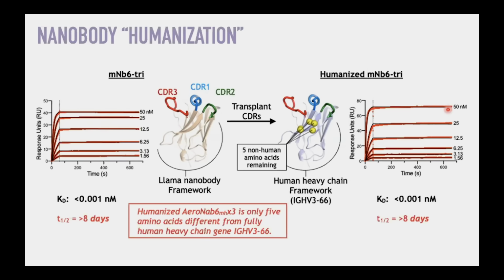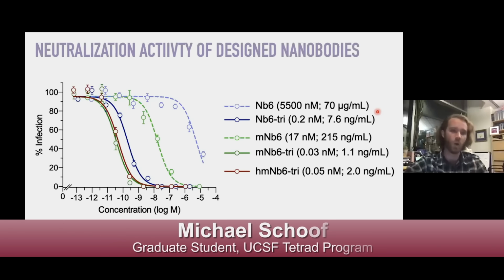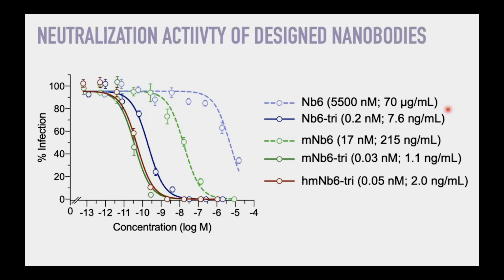And so the next step is, you've made this thing affinity matured. You've humanized it. You've trimerized it. Does this work? And so again, what we did was we infected cells with live SARS-CoV-2. And what I'm showing here is a comparison of the different generations of our molecule. In this light blue trace, what you see is original nanobody 6, which has about a 5 micromolar IC50. So it's going to take a lot of that molecule in order to neutralize SARS-CoV-2.